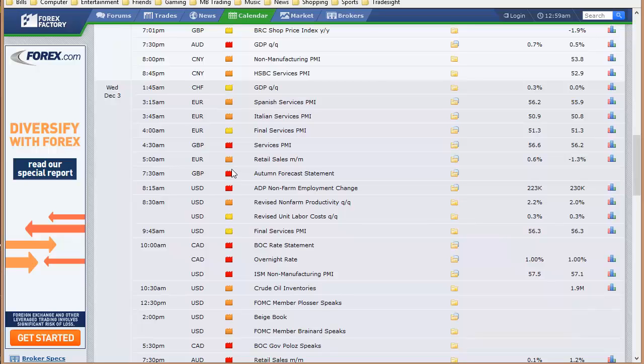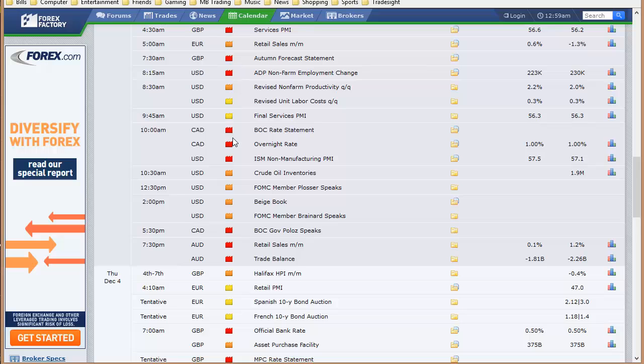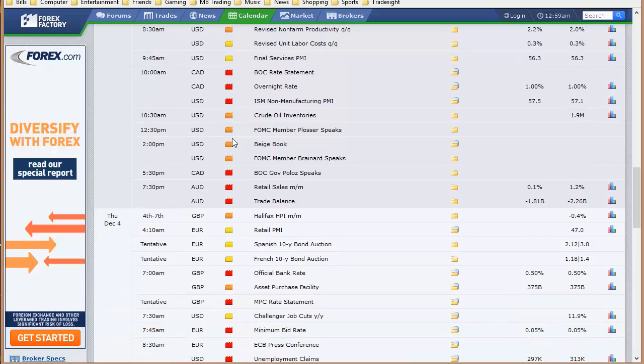We've got GDP out of Switzerland on Wednesday at 1:45 a.m. Eastern Time. Spanish Services PMI, Italian Services PMI, Final Services PMI out of Europe. That's all on Wednesday. Then the same number out of the UK. Retail sales out of Europe. We've got U.S. ADP non-farm employment change Wednesday morning. Revised non-farm productivity and unit labor costs here in the U.S.